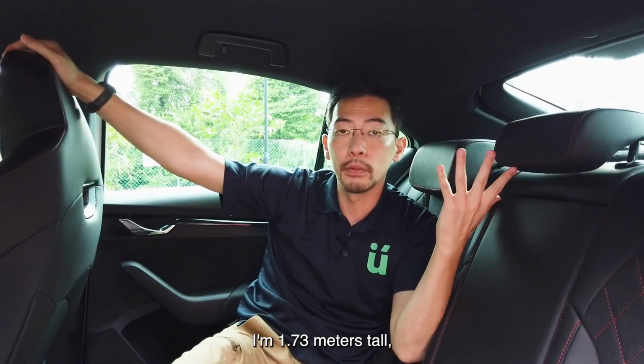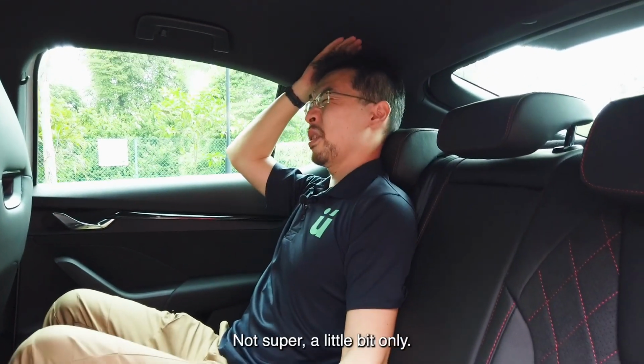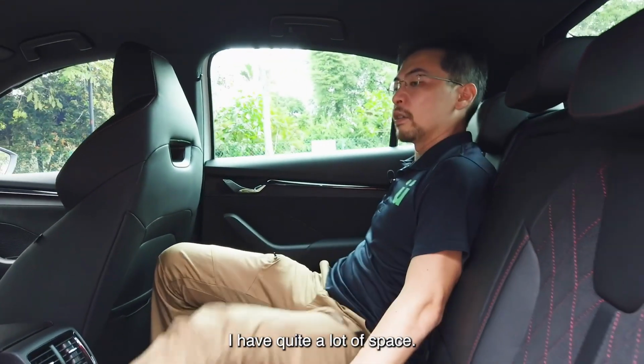Alright guys, time to do our comparison and conclusion, but before we do that, this is the rear seat of the car. I'm 1.73 meters tall, not very tall, but I have decent headroom. Not super, a little bit only, but good leg room. As you can see, if you push that seat in front, I have quite a lot of space.